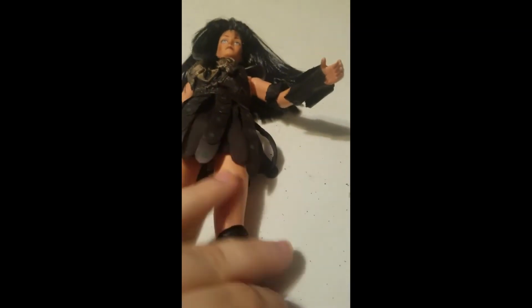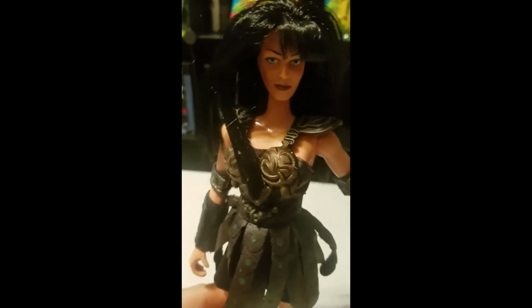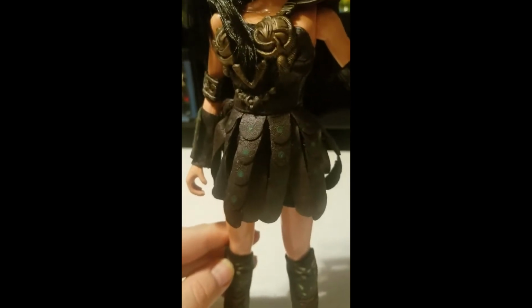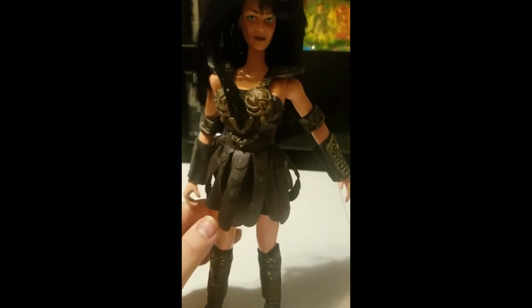As far as articulation and whatnot with this figure, there's not really much to her. This one has some black marks coming off of it. I think it's coming from the clothing or whatnot. So I guess it's just the age getting to them, since these are going on 25 years old or so, these figures, or these dolls, or whatever you want to consider them. But yeah, they are kind of built like Barbies.